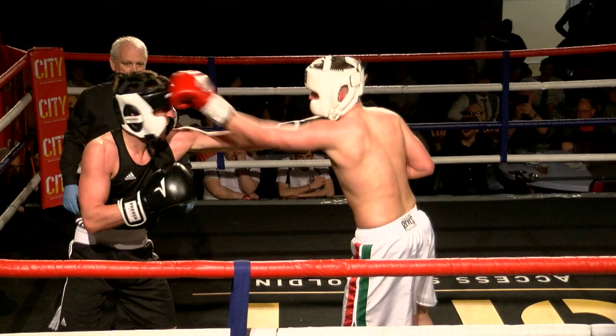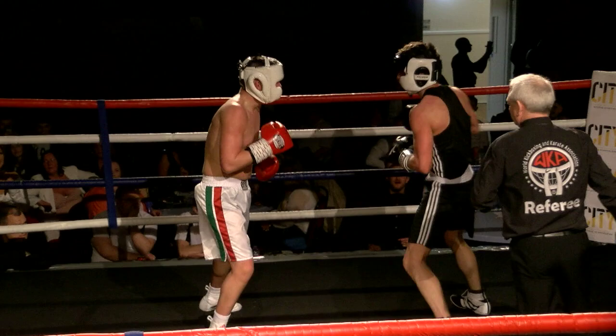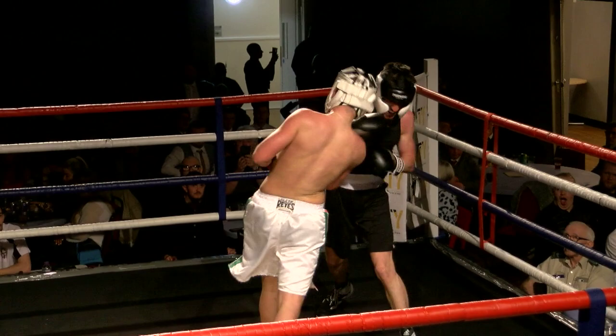Good Grant shot from King again. Give and take, that's what we've been getting all fight. Both landed. Oh, now Ryan's trying the right uppercut. I think he's had a look at that and thought, you know what, that's a tasty shot, I'll try that out. Yeah, I'm going to try that.